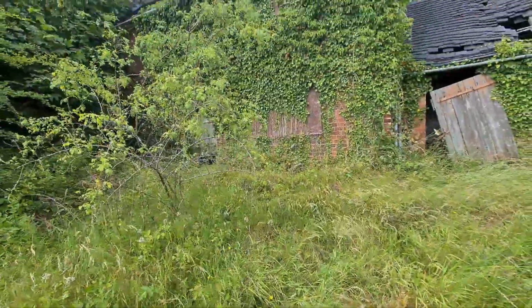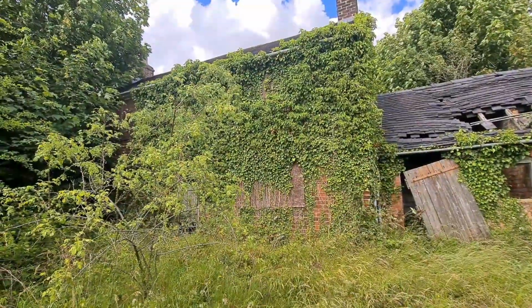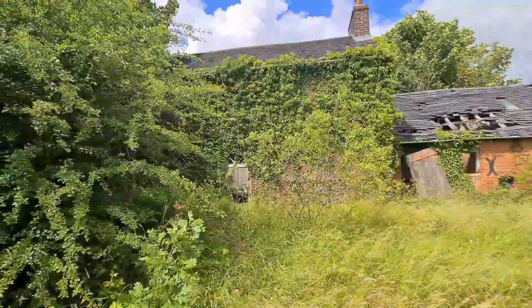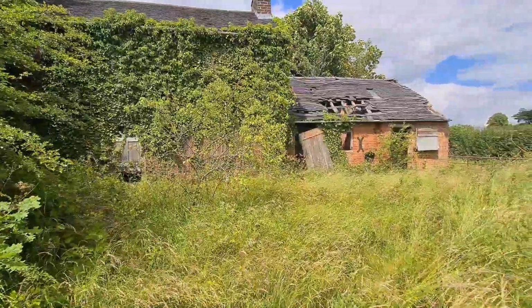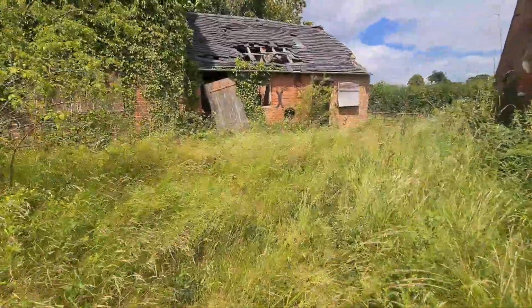So I can't get over that house. No way you'd find that on Google Maps. It's like camouflaged. Definitely a cool place to visit, folks. Really is. So anyway, I've had a good look round there, so we'll call it a day.